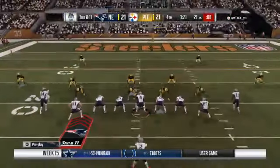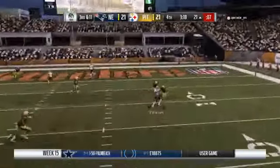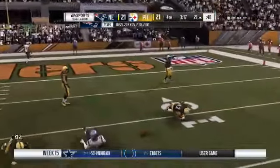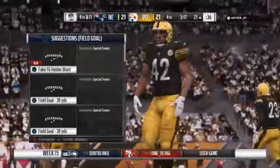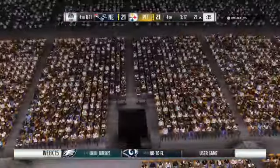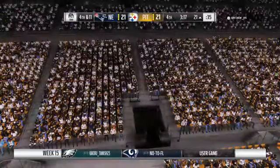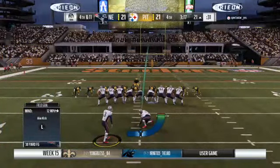Well, in any event, the extra speed allowed for great penetration as they stuffed that one behind the line of scrimmage. And he couldn't hang on to it through the contact. Incomplete. That's a good job there creating the contact to force the incompletion. And now, since it's fourth down, that should set up a field goal situation. And a nice sigh of relief defensively to be able to hold them to three.